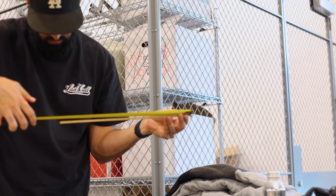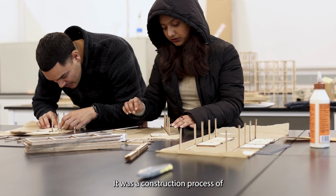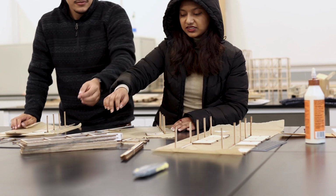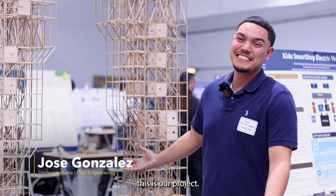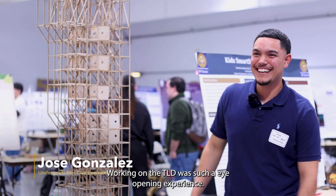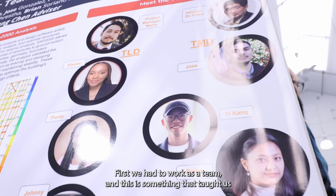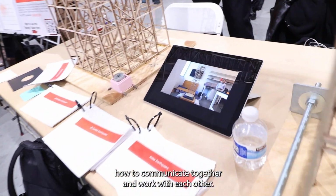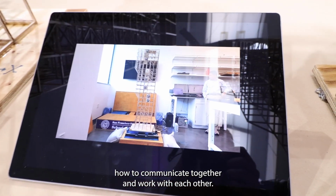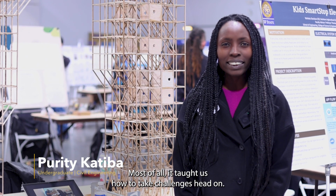Hey everyone, we built these two towers in the last 12 weeks. It was a construction process of over 100 hours, and this is our project. Working on the TLD was such an eye-opening experience. First, we had to work as a team, and this taught us how to communicate together and work with each other. Most of all, it taught us how to take challenges head-on.